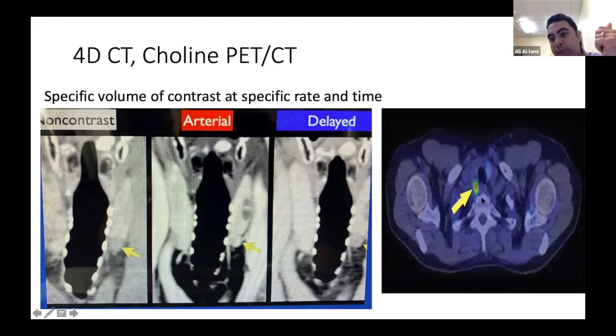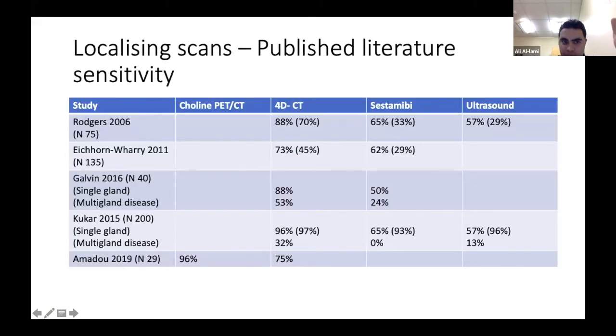On the Choline PET CT scan, this is sort of the picture we used to see in cancer patients. But again, this is showing an avidity of choline highlighting the parathyroid adenoma. So I hear you asking, what is the sensitivity published in the literature? These are really the sensitivities.